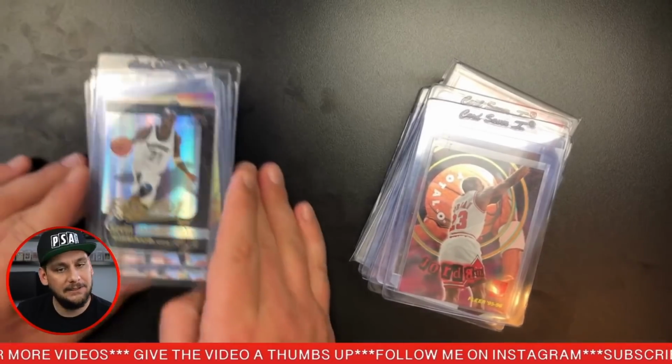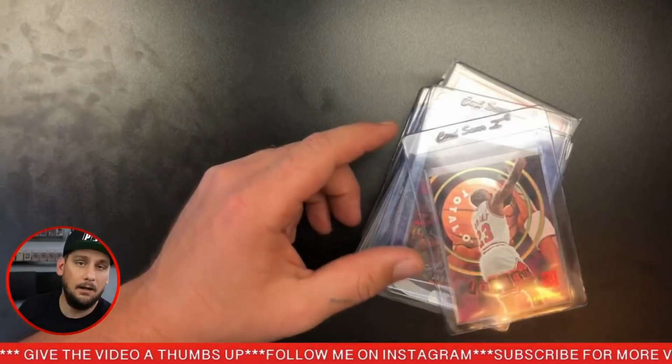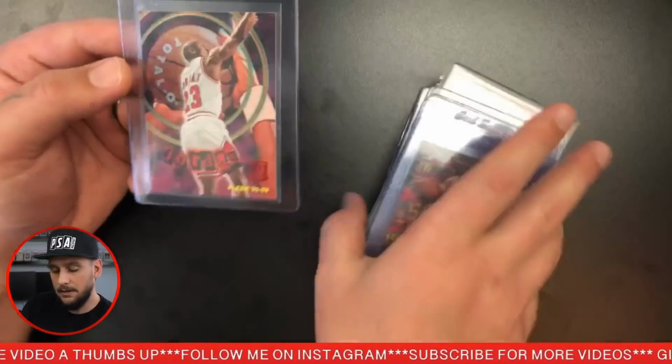and hold on to them and maybe sell them down the road, raw and ungraded. I just keep that collector mentality. Be a collector first, like I say, guys, and the investment will follow, okay? So collect what you want to collect, like this Jordan card.